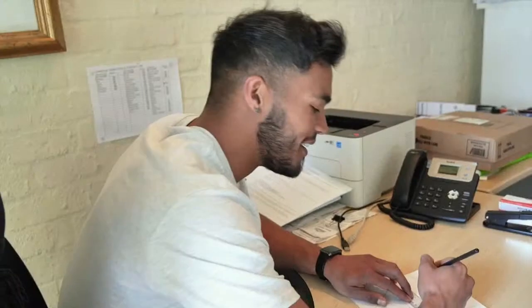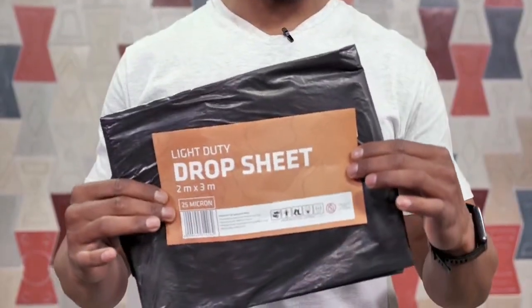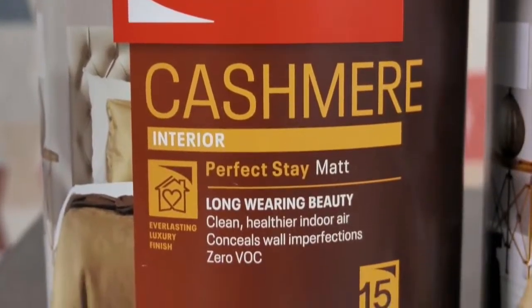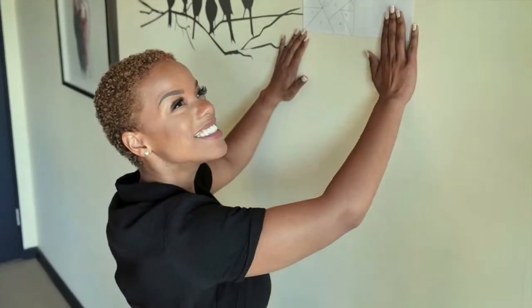Let's go. Okay, to get started, this is what you're going to need. Some painter's tape, a drop cloth, your paintbrush and a paint roller. And of course, your paint. We have a beautiful golden copper and some turquoise from Plascon. The existing wall color we will be working with is off-white.